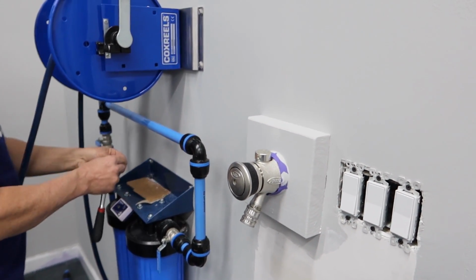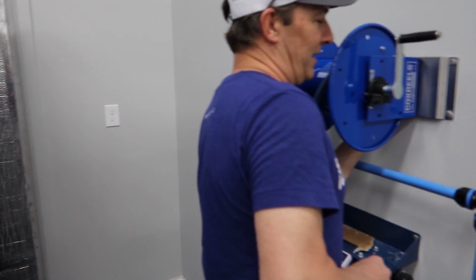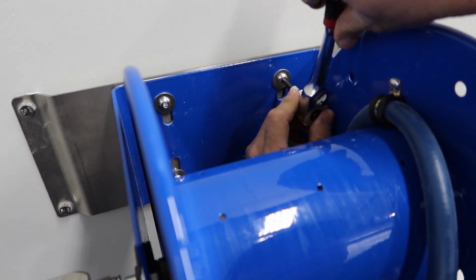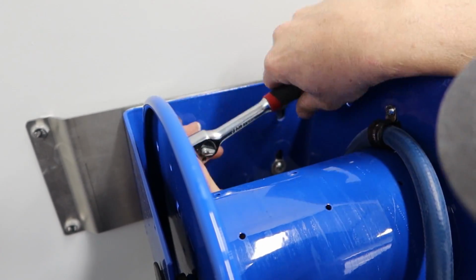The bucket filler. That's sick. We spent 40 minutes trying to figure out where we're going to put that thing. Yeah, it came out. That dictated the whole darn project. Yep. So you can see, nice and easy install here.